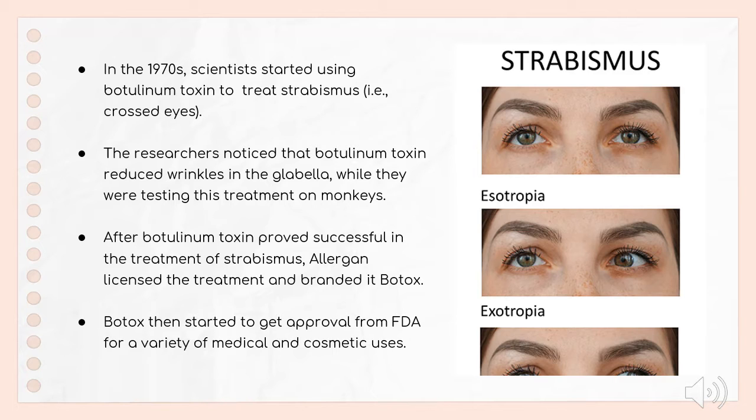The researchers noticed that botulinum toxin reduced wrinkles in the glabella while they were testing this treatment on monkeys. After botulinum toxin proved successful in the treatment of strabismus, Allergan licensed the treatment and branded it Botox. Botox then started to get approval from the FDA for a variety of medical and cosmetic uses.